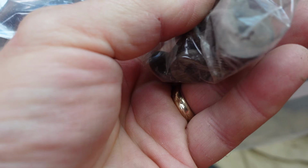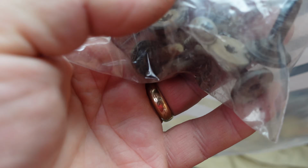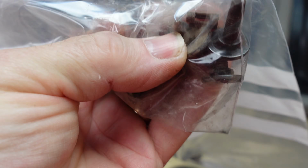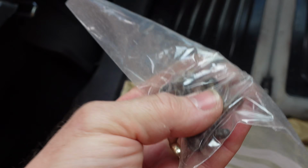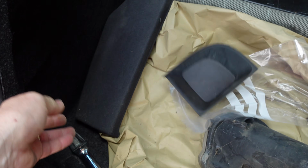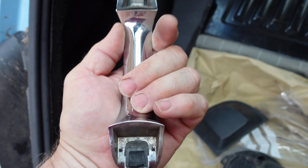Now bolt wise, yeah, there are screws. I'm not sure there's bolts there. Trouble is I don't know what bolts they are. I don't know if it's nuts or bolts. Can't remember. That's all bumper ones. We got that, which has popped off. Saved me buying one of those. Why they've decided to keep that, I don't know.